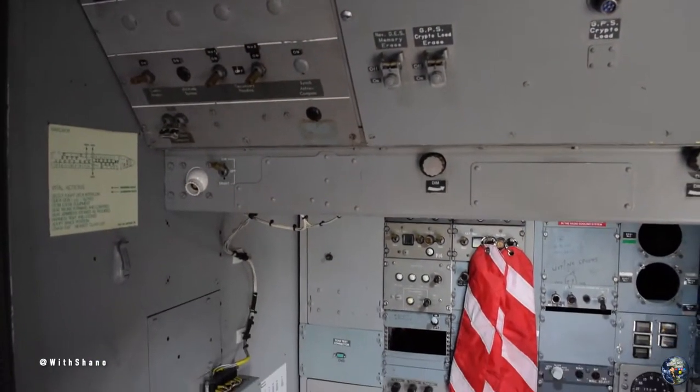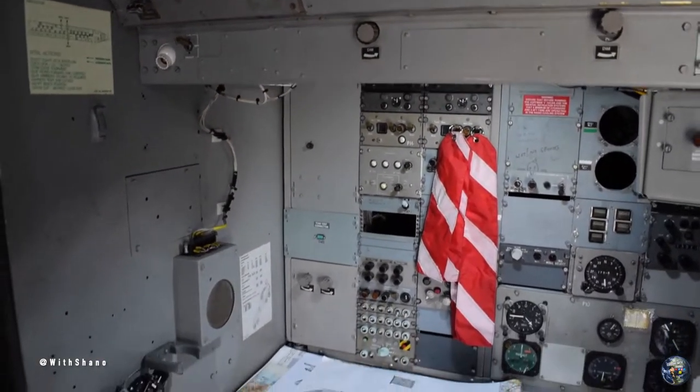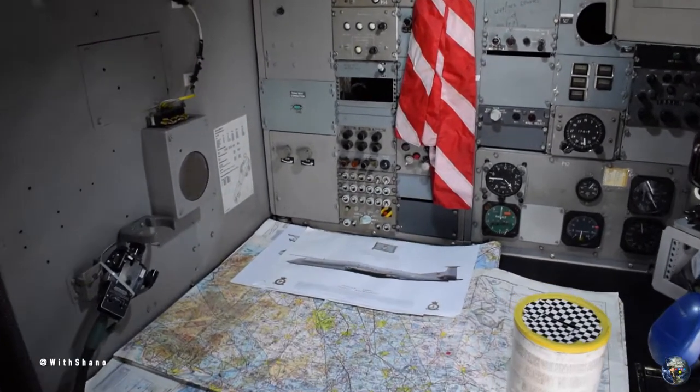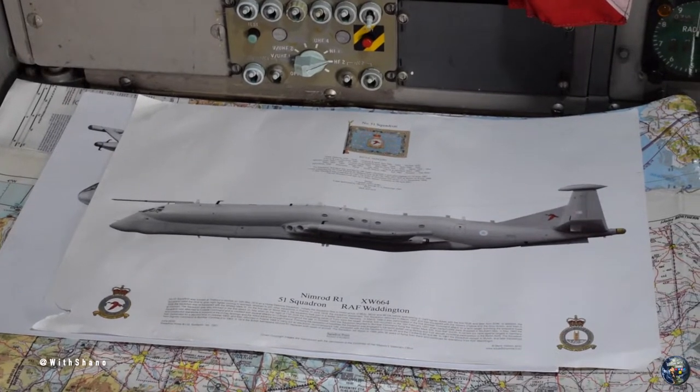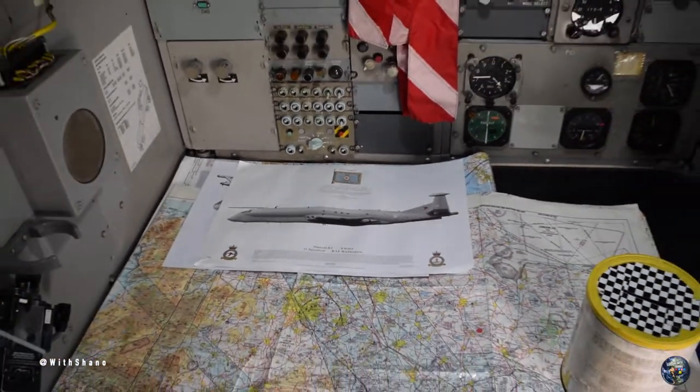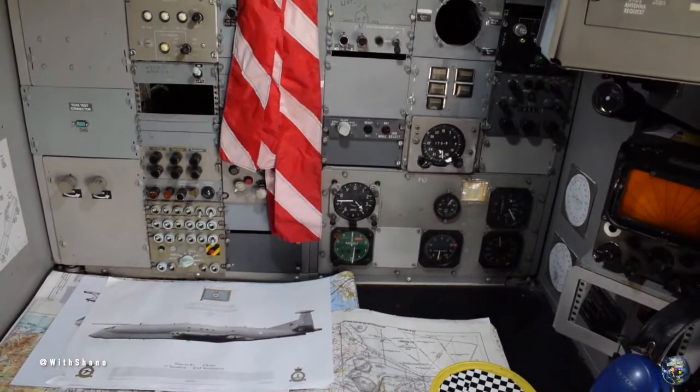Spent about 5 weeks taking all the classified stuff out. Okay. And it was owned by American company Marconi. Okay. So I just succeeded in stripping it to get contact from them. It's now declassified and put it back in.